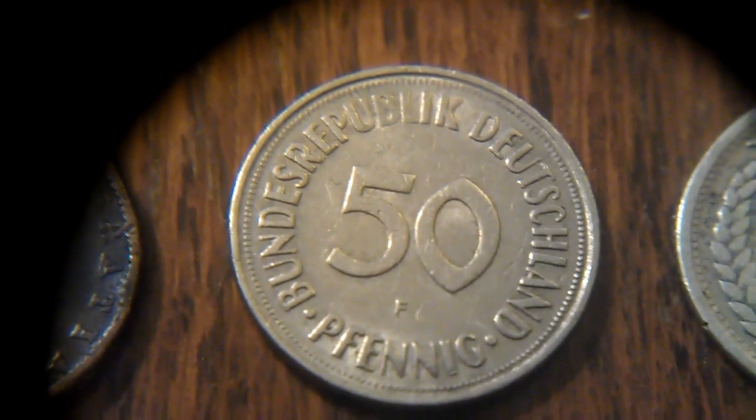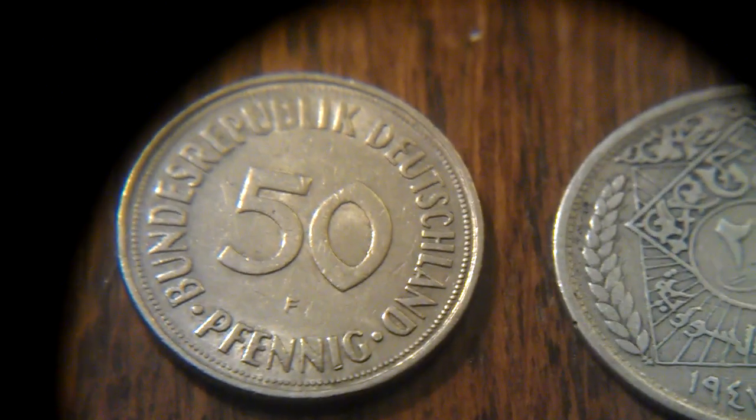This is just a normal German 50 pfennig. These are still redeemable, so I buy these whenever I can. I'll probably make a couple pence on that, but as I've said before, it all adds up. This I thought was an Egyptian coin. On the back it's got the eagle. You often see these on the Egyptian coins, but it turns out to be a Syrian coin, which is quite nice. My first Syrian coin. I think it's from the 50s.